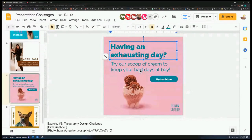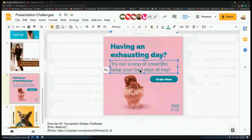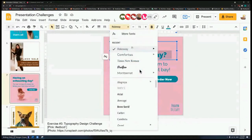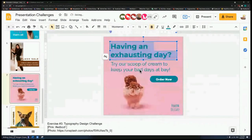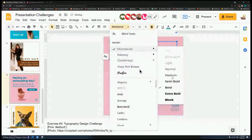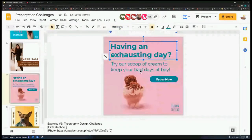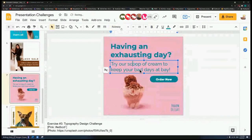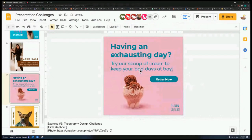Now, one of the key tricks is to use a similar typeface with each other because they tend to flow well together. But if you want to be a little bit more different, so let's say you really don't want to use Railway and Railway again, play around with something like Montserrat, for example. Might not be as fun, or we can use something more playful on the bottom. So, for example, that Comforter didn't look well on the top, but on the bottom, it's not too shabby. It doesn't stand out as much, and it gives it a certain flavor to it.